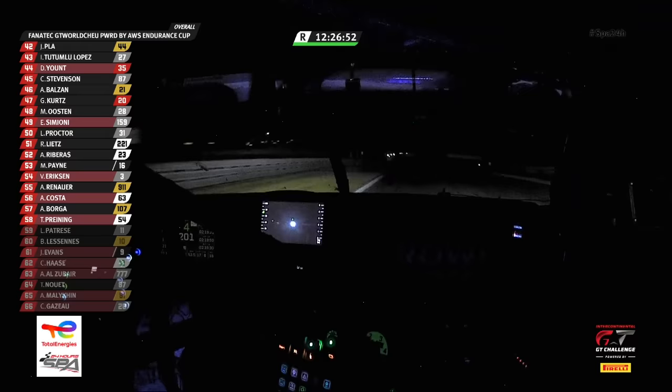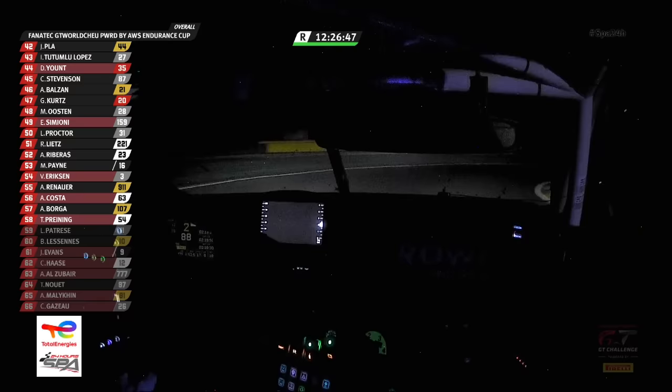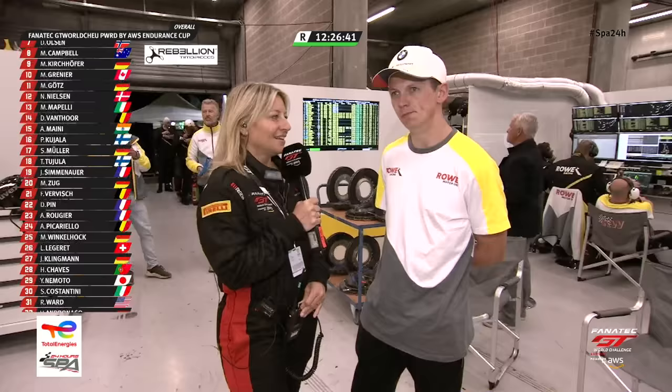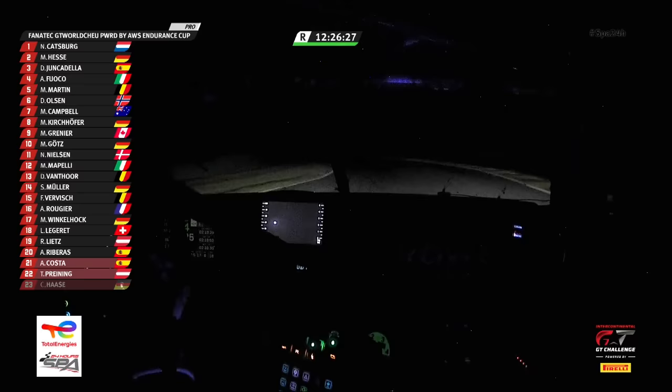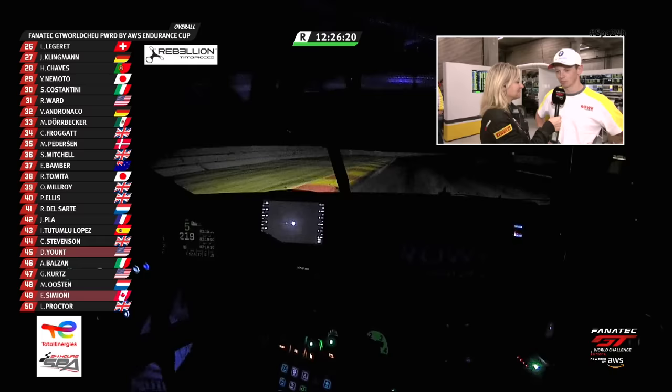Our race leader is Nicky Katzberg, and that means his teammate Nick Yellerly is in the pit lane, and Gemma Scott has pounced. Nick, you've just come in from your stint. Car's feeling good, you said. Yeah, exactly. We've been tuning it over the stints, and now into the night, our car tends to come alive, and it has. Yeah, felt pretty nice. I need some sleep now. I haven't had much, so Nicky's in the car for, I think, a couple of hours in Augusto. So I'll finally have the chance to get a couple of hours.